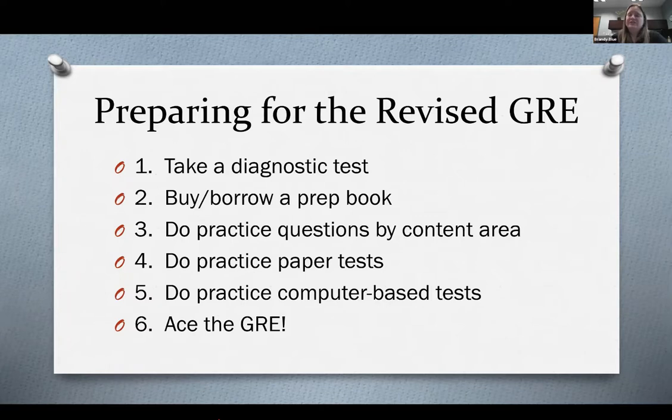If you are not used to taking a computer-based test, there's some quirks to it that make it a little bit harder. For example, you can't just cross out answers that you don't like because it's on the computer screen. So it's not like you can sit there and draw on the computer screen to eliminate answers. You may need to get efficient at using scratch paper to make your notes and keep track of what answers you want to consider and which ones you don't want to consider.